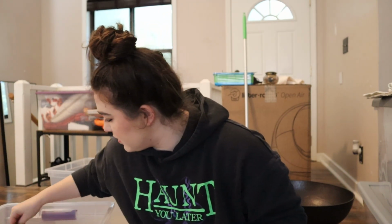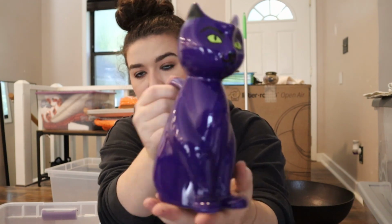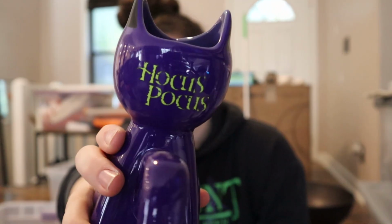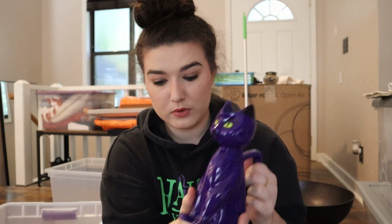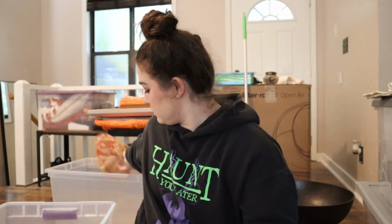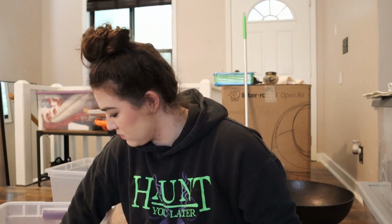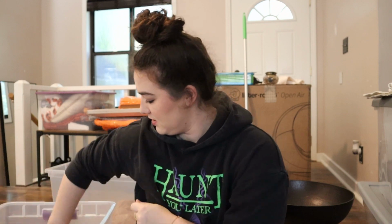All right, what else do we have? We've got my Thackery Binx mug from Disney World last year, and it says Hocus Pocus on the back of his head. Super cute. I've never actually drunk out of it, but he's adorable, as you can see. These are the other cauldrons that go on my little trio hanging set. So cute. More remotes for lights. And more lights, naturally.